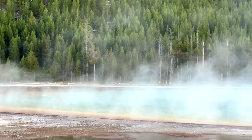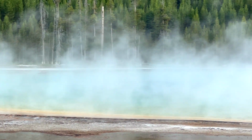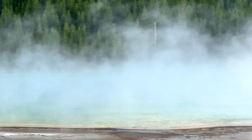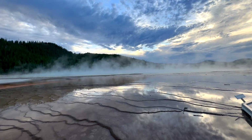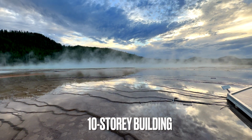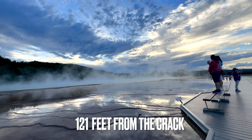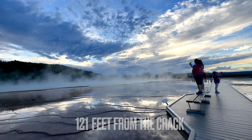By the way, there is a question about this natural wonder of the world. What makes the Grand Prismatic so grand, or shall we say, what are the interesting things about the Grand Prismatic Spring? So the Grand Prismatic is deeper than a 10-story building and has extremely hot water that passes 121 feet from a crack in the earth to reach the surface of the spring.